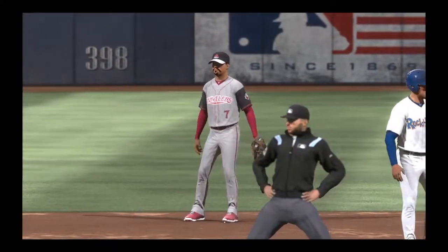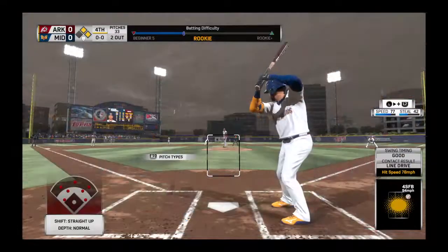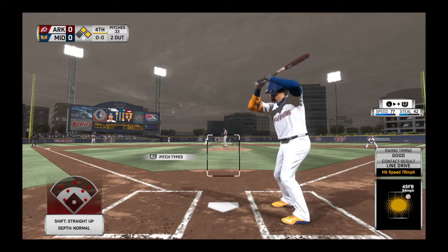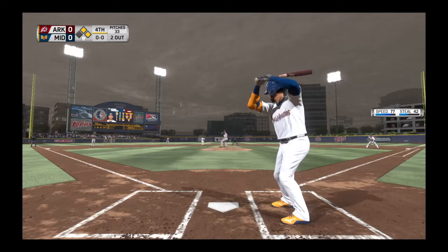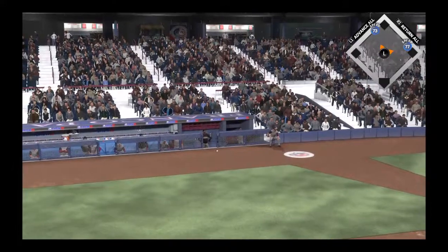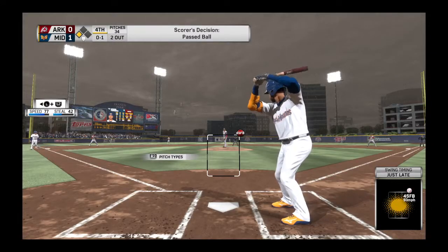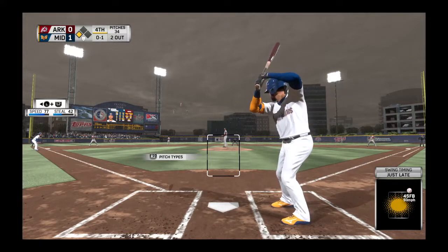First baseman, number 21, George Fernandez. Ready now, George Fernandez. 2 men on, 2 away here in the 4th. Here's the pitch. And the fastball is off his glove, and it gets away. And it's a defensive meltdown there as the go-ahead run scores on what should be a passed ball.